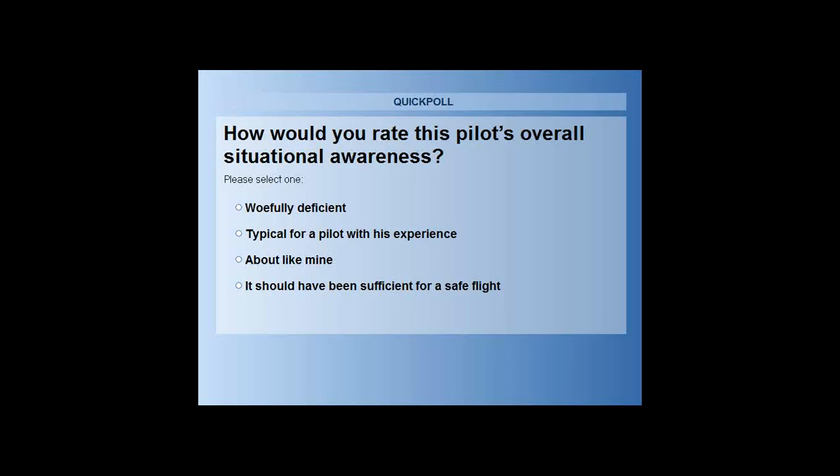So, I have a question for you about this case study. How would you rate this pilot's overall situational awareness? Woefully deficient? Typical of a pilot of his experience? About like yours? It should have been sufficient for a safe flight. Situational awareness we're talking about.